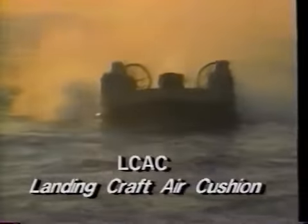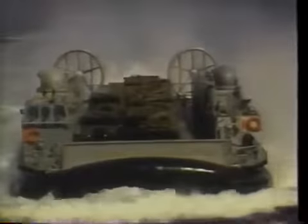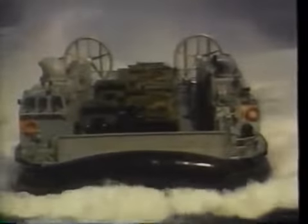But the main innovation in supplying the beach assault is the air cushion landing craft, called the LCAC, for Landing Craft Air Cushion. The LCAC's propulsion system creates a pillow of air underneath the main platform. The air pillow is contained by special skirts around its edge. Forward propulsion comes from a pair of large propellers at the stern of the craft.